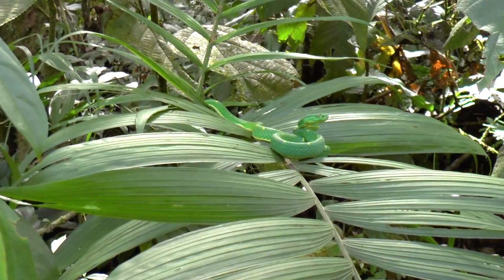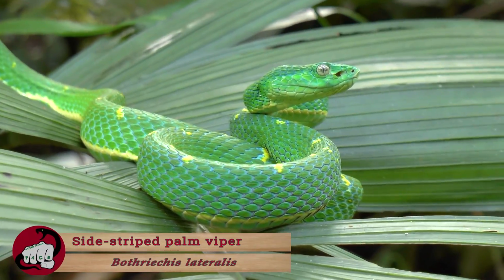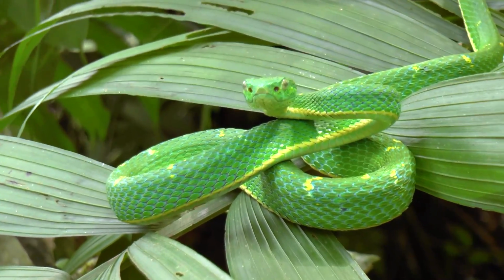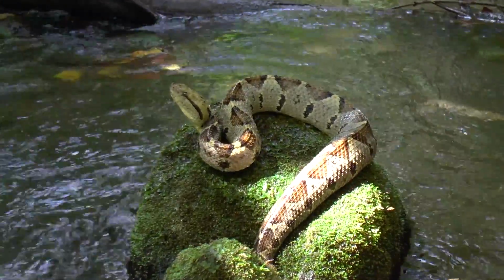Resting motionless on a large palm leaf, only about 4 feet off the ground, we filmed the side-striped palm viper. The blue skin between its bright green scales undoubtedly put this snake atop the list of Costa Rica's most beautiful reptiles. Our next run-in with a snake turned out to be a bittersweet moment.